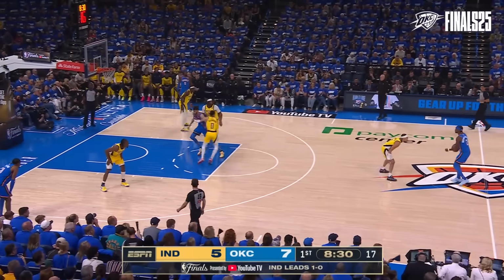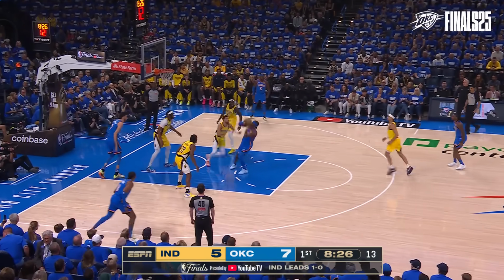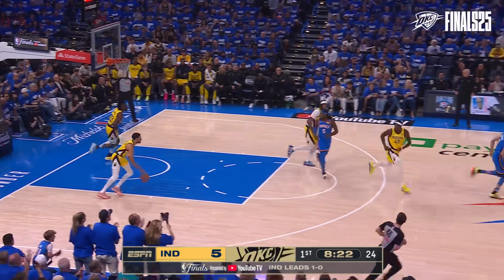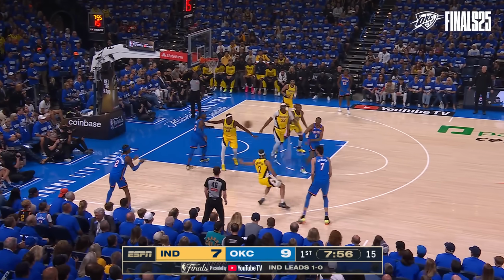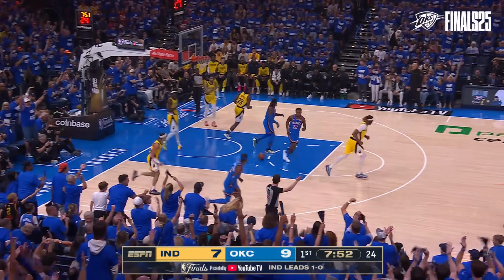Dort's, and they didn't have a single turnover after 9 minutes in the fourth. That aided that comeback. Gilgeous-Alexander pulls up, knocks that one down, and that's his first bucket. He had some big plays in that game one victory. Jalen Williams almost lost it. Gilgeous-Alexander for three.